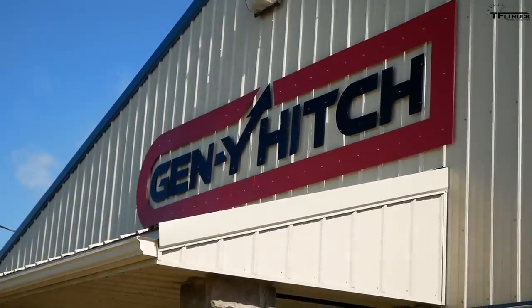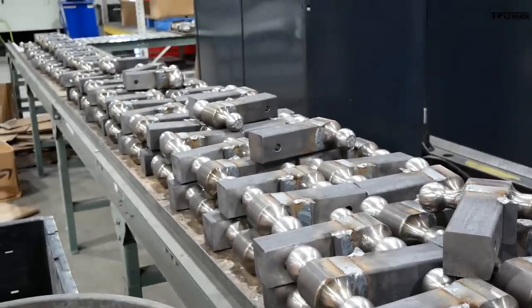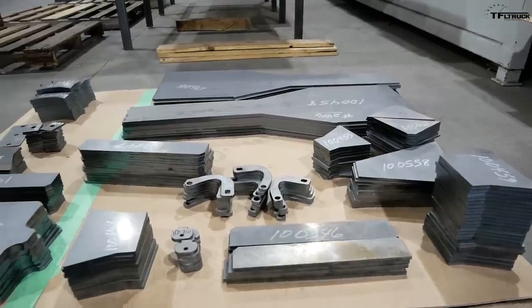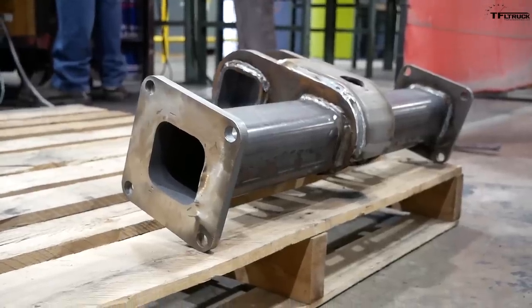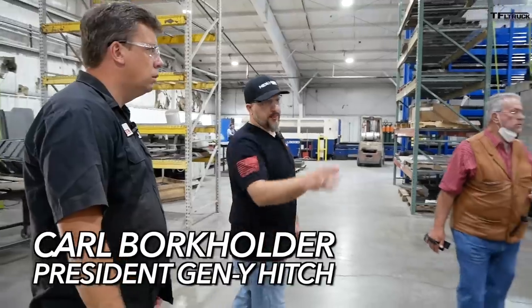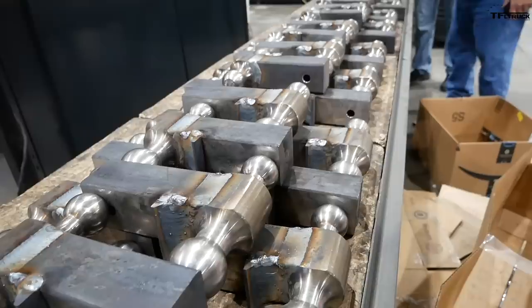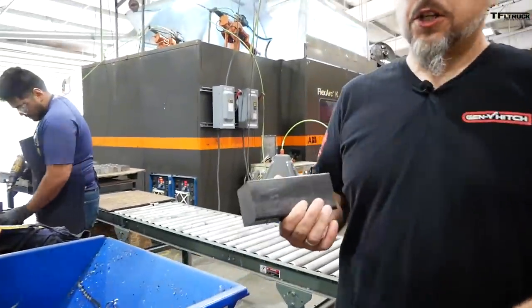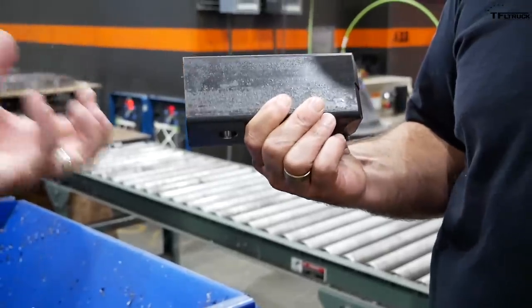Now let's go to Gen Y Hitch manufacturing facility to see exactly how these hitches are built. So basically, the ball mounts are actually manufactured on this line here. What he's doing here is he's making the shank that goes into the truck, or into our hitch. That's part of it. It's a solid piece.